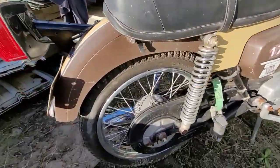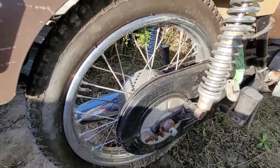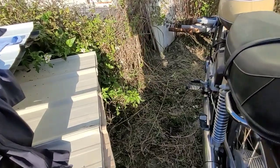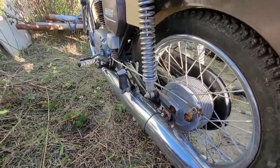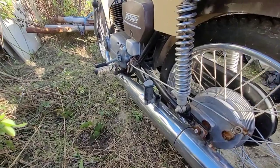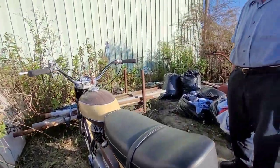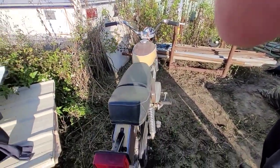Wow. Boy, they have that chain totally covered, every square inch. Yeah. That's another thing, what they do is they take that off and they never put it back. And it's in fairly good condition. I'm not saying it's perfect. Oh, that's a cool bike, though. The seat looks great.